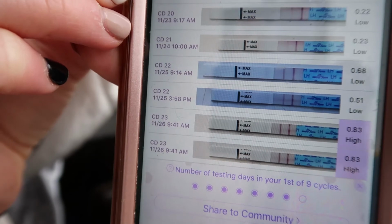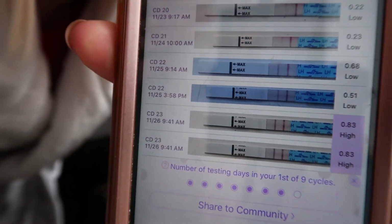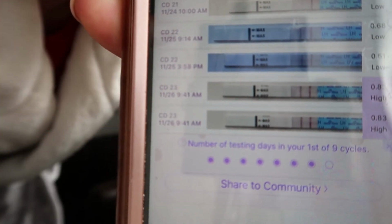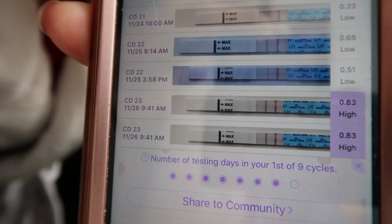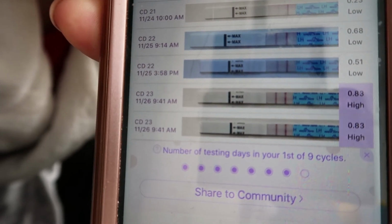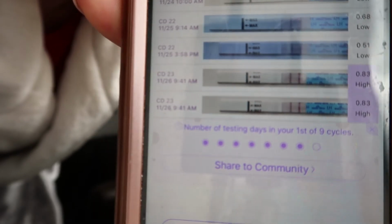Oh my god, look. 0.83. Look, guys. Today is cycle day 23, and we've got 0.83. I actually can't believe it. I'm so happy. I have never actually seen a positive ovulation stick, ever.